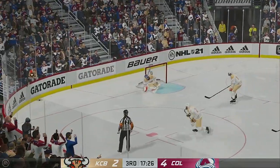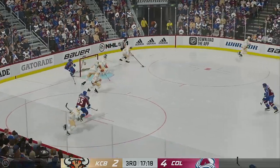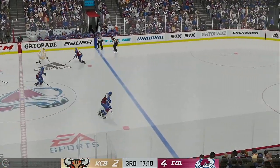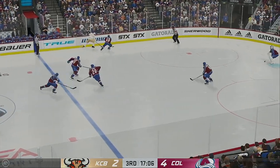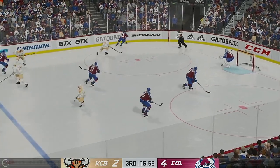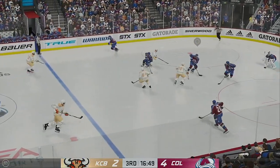Gets the puck in deep. Kansas City's gained possession along the boards. From the defensive zone, they move the puck around. Into the offensive end now. And he regains control of the puck. The Avs take possession in the defensive end. Colorado's got a hold of the puck.